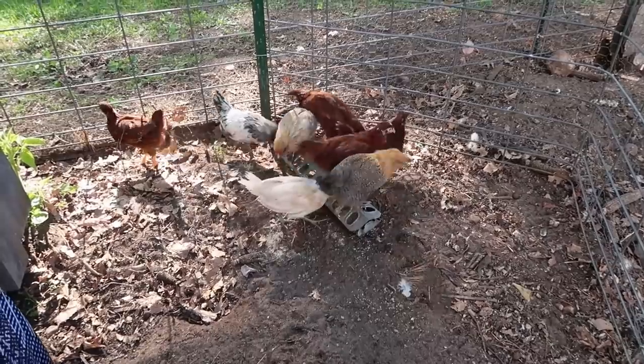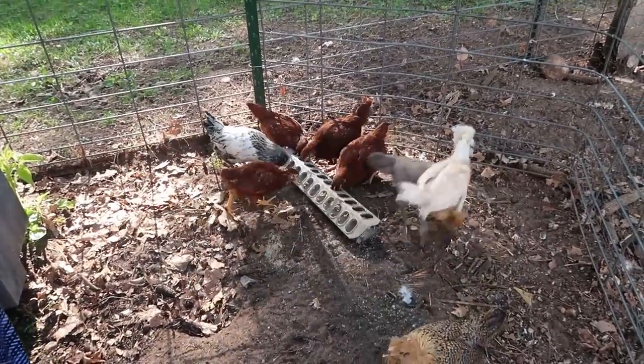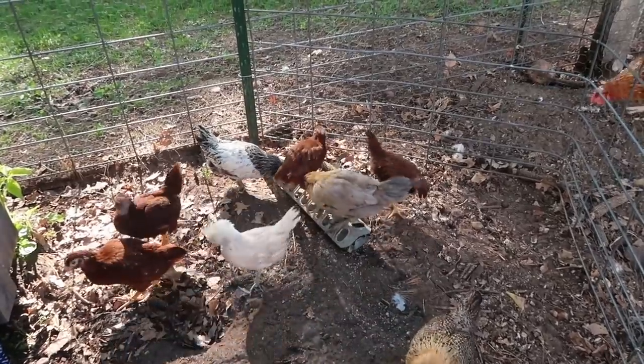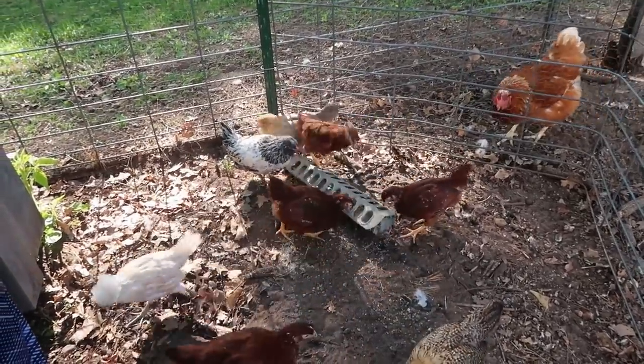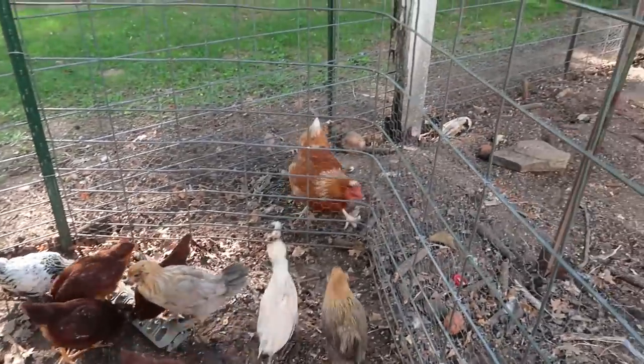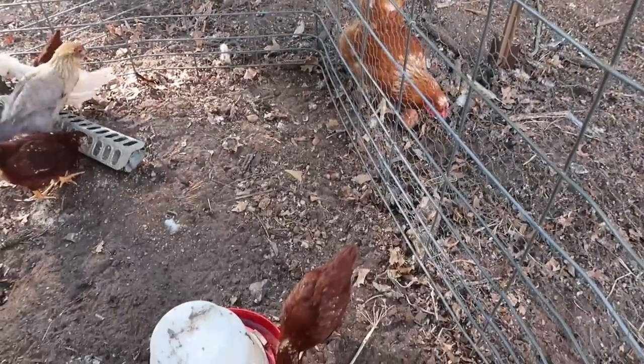We better get some more feed in there. They're all just going crazy. Their heads almost don't even fit in there anymore. Look at them all. They're all going crazy. Is that Speedy? Speedy, yep. Over there is like, what's going on? I want to get to them.